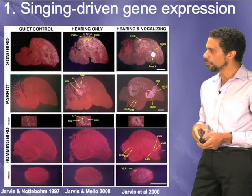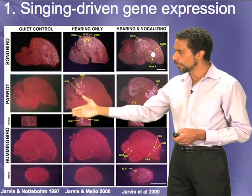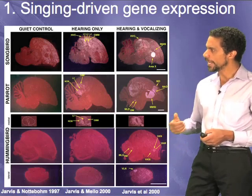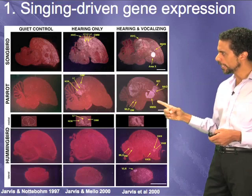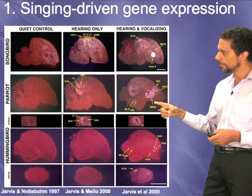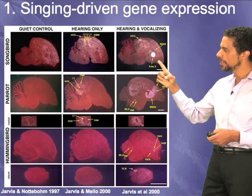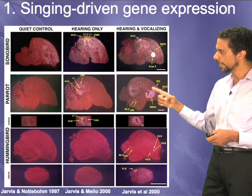We found that when songbirds or parrots or hummingbirds produce their learned vocalizations, we get areas of the brain that are activated, as you've just seen, in the forebrain, like here in the parrot, with these genes. This is called MST, song nucleus of the basal ganglia. We gave it a different name in the songbird in case they're not related to each other. We called it area X.